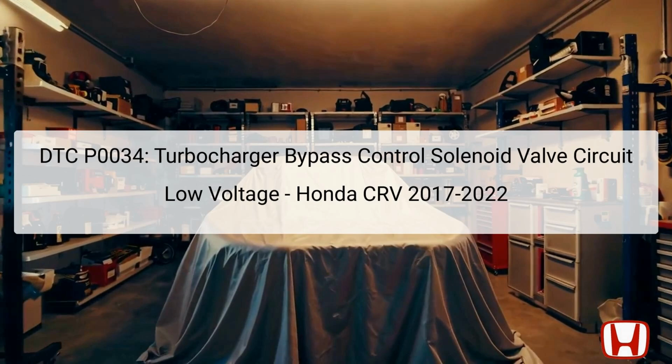DTC P0034 indicates a low voltage issue in the turbocharger bypass control solenoid valve circuit of the Honda CRV, manufactured between 2017 and 2022. This code is crucial as it impacts the turbocharger's functionality, responsible for regulating airflow into the engine. The turbocharger bypass control solenoid valve is located near the turbocharger assembly and plays an important role in optimizing engine performance by controlling boost pressure.